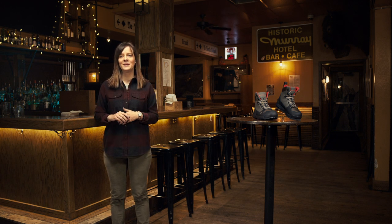Built for the most dedicated anglers and the harshest conditions, our new PROWLER-PRO wading boots make no compromises when it comes to comfort and performance.